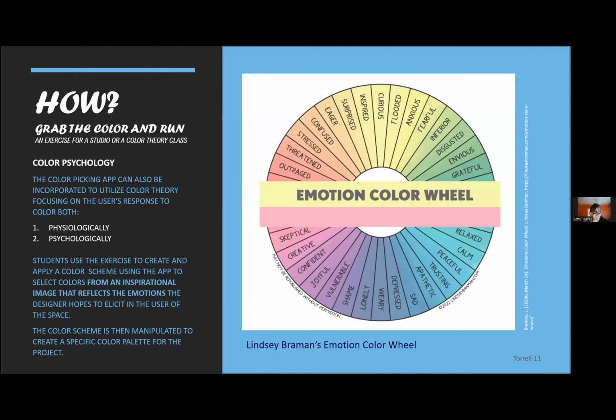The second way we use the exercise is to explore color theory, both physiologically and psychologically. The students use the exercise to create and apply a color scheme, using the app to select colors from an inspirational image that reflects the emotions the designer hopes to elicit in the user. So here's Lindsay Brayman's emotion color wheel, displaying one version of how emotions can be connected to specific colors.